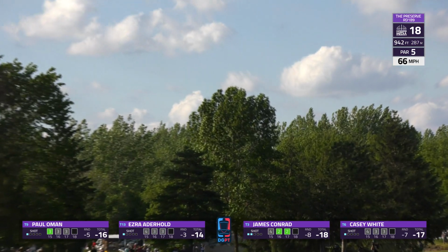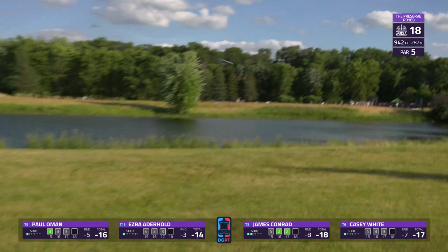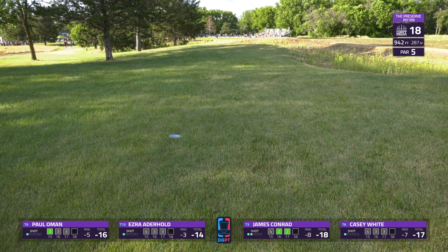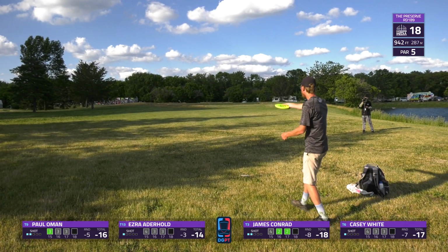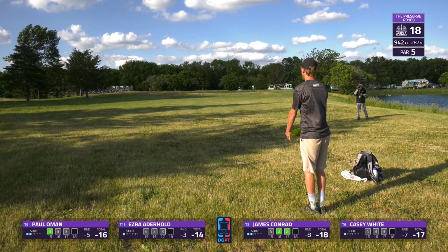You know, Ezra's looking for an eagle on this one. Got one on hole 7, the much harder par 5, to get it done. And this shot will certainly do what he needs. Pretty close. And that'll do. Those are so good. Wish I could do that.